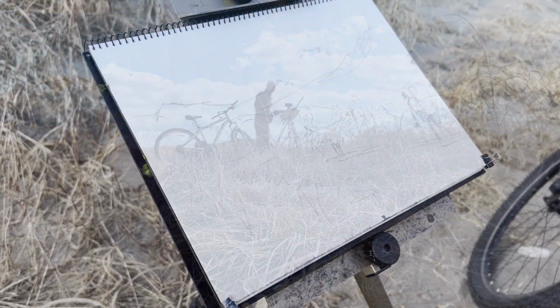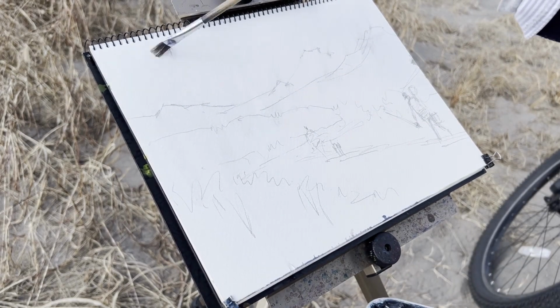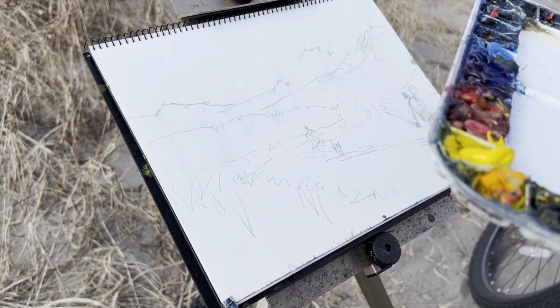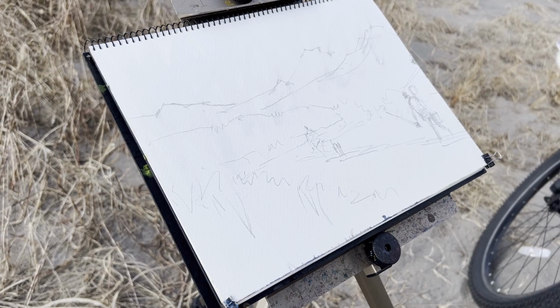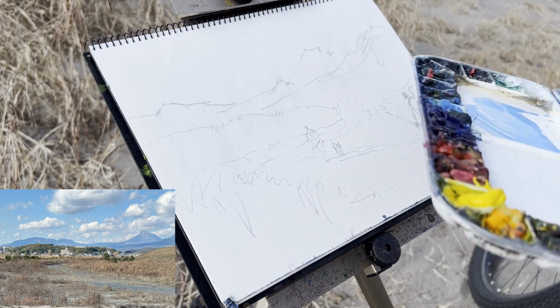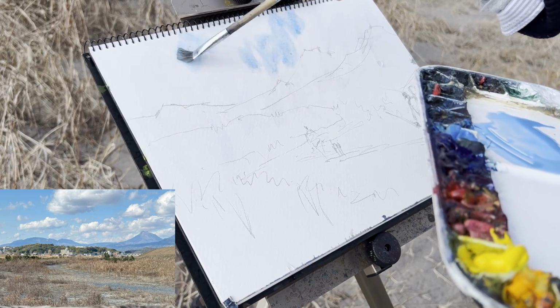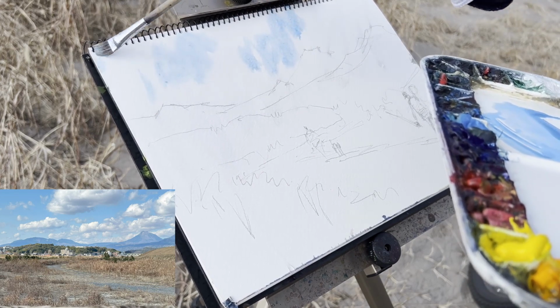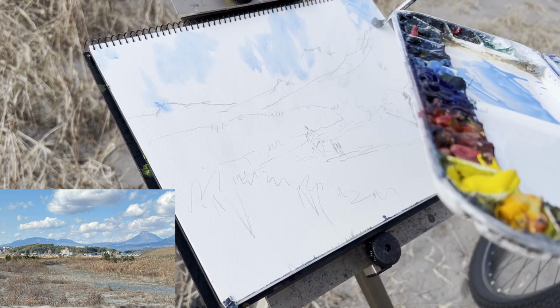Yeah, it's all a bit uneven, isn't it? Put that up a bit like that. Is that better? Turn that around. There we go. Perfect. Camera's a bit in my way. I've got pencil smudging all over the place. It's the usual outdoor watercolor painting fiasco. Okay. Okay, run down, run down.